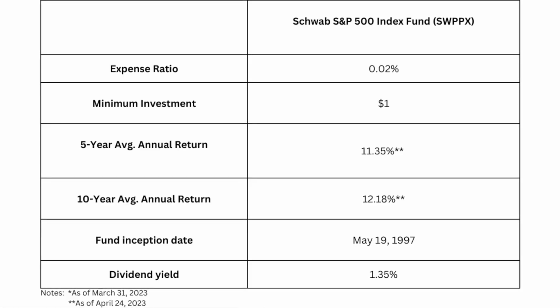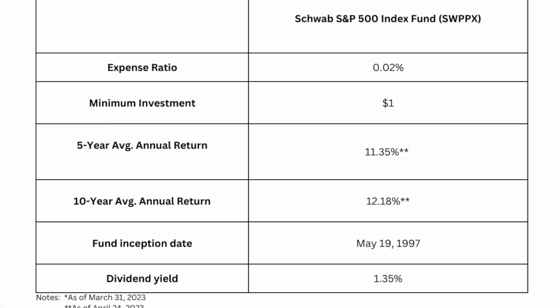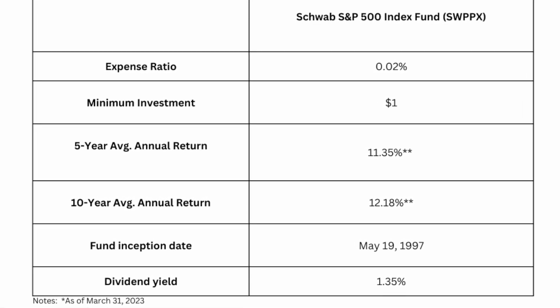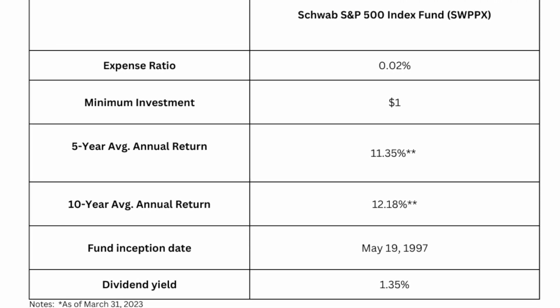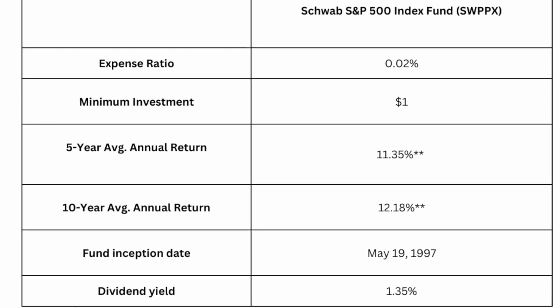Moving on to the next one, which is the Charles Schwab 500 Index Fund. This has a slightly higher expense ratio than Fidelity's offering, but it comes with the great benefit of more than 2 decades of performance history. And it's a big plus for investors who are willing to pay a bit more for a fund with a longer track record. It also gives a nice dividend yield.